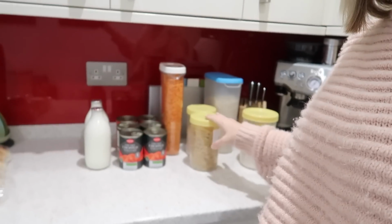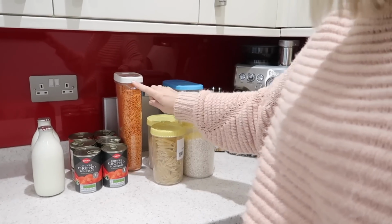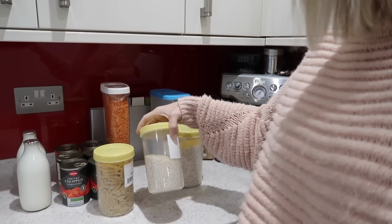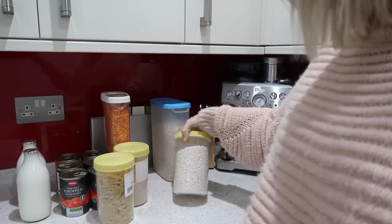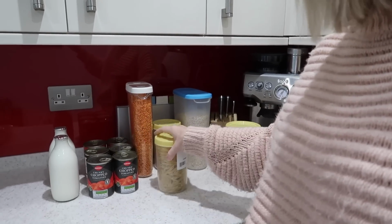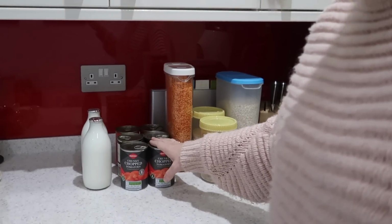I am trying to be as plastic free as possible, so I have been to our local plastic free shop to stock up on a couple of things. I've got some red lentils already, some pasta, some rice, though I actually need some more of that. I've also got some risotto rice and some porridge oats, because the kids love porridge for breakfast. And in my cupboards I've got 6 tins of chopped tomatoes, so I don't need to buy that.